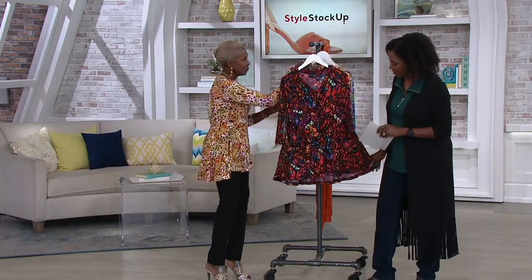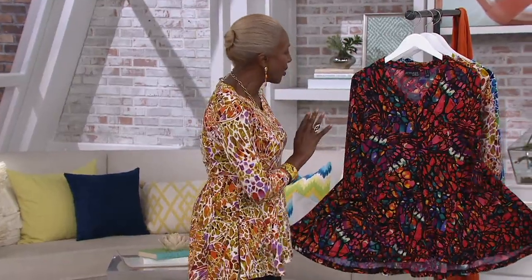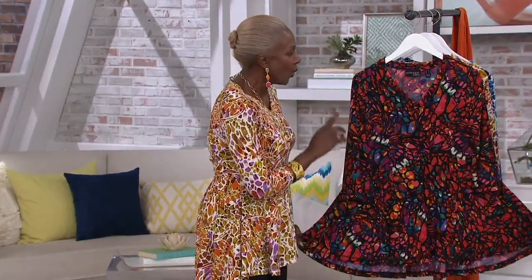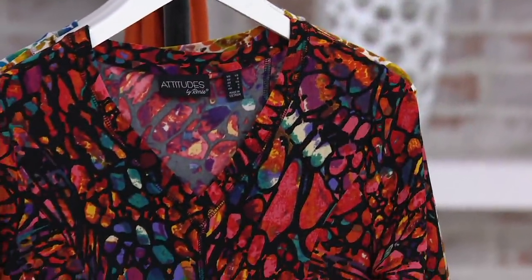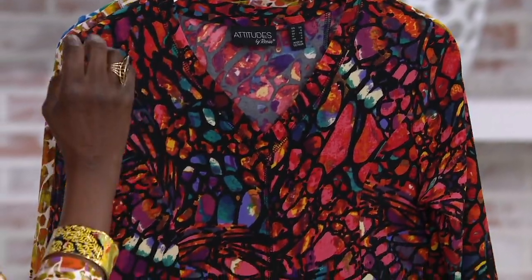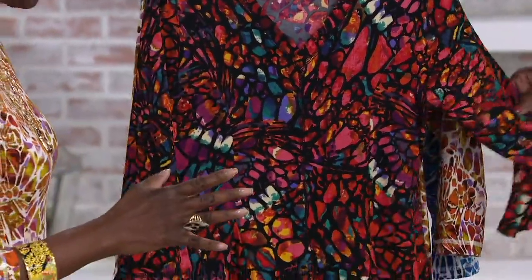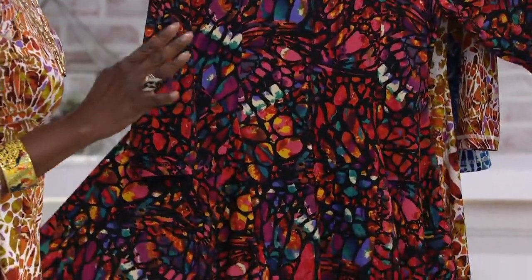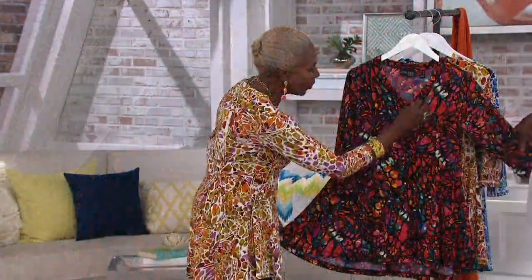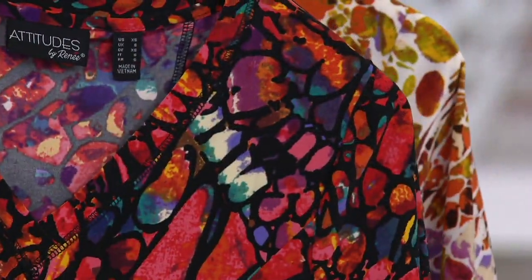Talk to us about the inspiration for the print here. Okay, this was something that I saw when I was in Prague at one of the museums. It almost looked like stained glass. It was in one of the old synagogues, and I was breathless. I said, I have to do something like this. So many colors, a kaleidoscope. Isn't that beautiful?